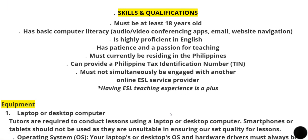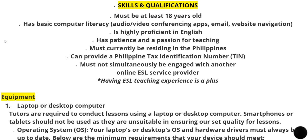So here, skills and qualifications. You must be at least 18 years old, have basic computer literacy, audio or video conferencing apps, email, website navigation, and be highly proficient in English, have patience and passion for teaching, must currently be residing in the Philippines, can provide a Philippine tax identification number, or that is a TIN, and must not simultaneously be engaged with another online ESL service provider. So it's a big no-no if you are currently working in another ESL company. So you must resign first before you can apply here in Rarejob. Having ESL teaching experience is a plus but not required.